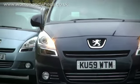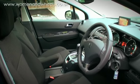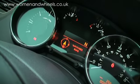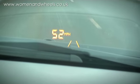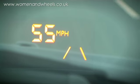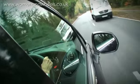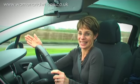So the interior of this car, there really is a fantastic feel of quality everywhere. Everything feels really nice. And again, like with the 3008, you're in a cockpit style driving position with all your instruments around you, which does feel quite nice, slightly separated from the rest of the rabble in the car. So we've got this head-up display, which when you turn the engine on, pops up like something out of some science fiction film, and it tells you how fast you're going, and also you can set it to tell you how many seconds you are until you hit the next car.